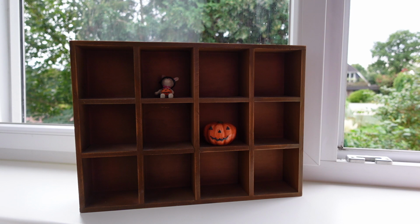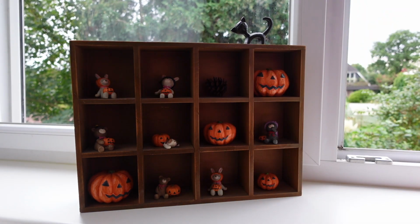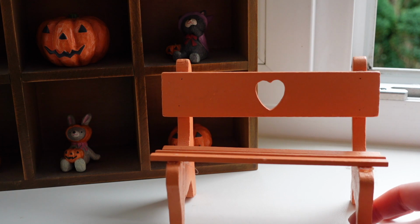Up next, we're pulling out some seasonal decorations for autumnal / Halloween vibes. We love teddy bears and stuffed animals in this house, so we have these super cute little figurines that I just love to see every time they come out of the attic around autumn.